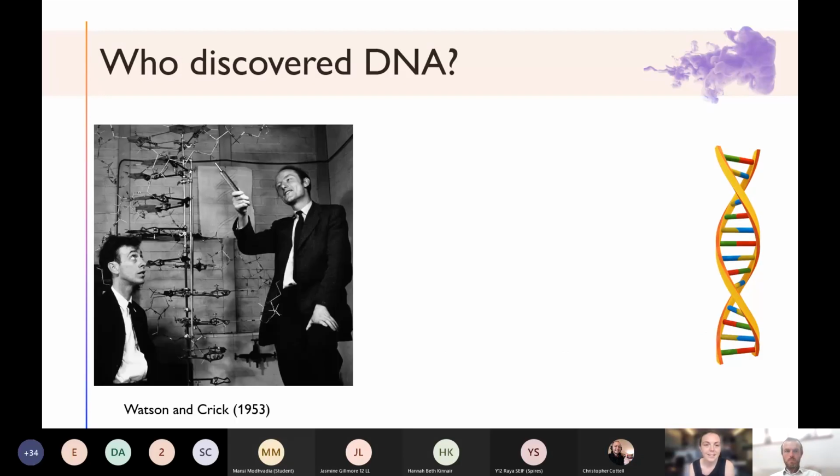Next slide. So who discovered DNA? DNA has this very typical ladder appearance on the right-hand side. If you picture a twisted ladder, that's what it looks like. And this was very famously discovered by two scientists in America, in New York, called Watson and Crick. And they're doing a bit of a funny pose there. I think if this was Instagram today, they would be posing for the camera.